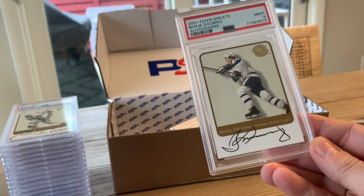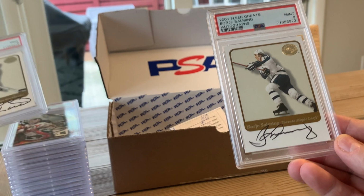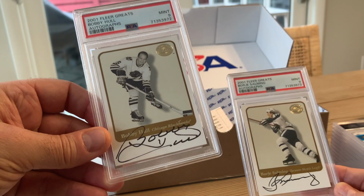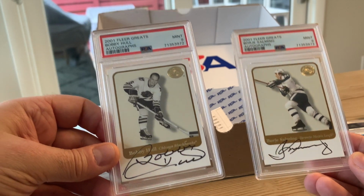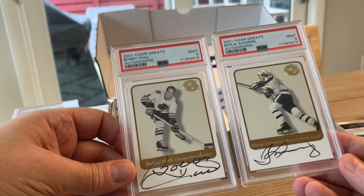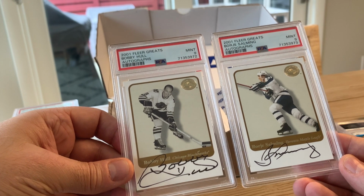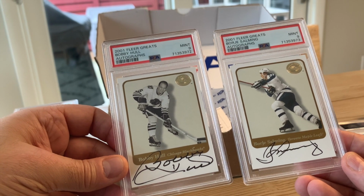Unfortunately, now that I'm looking at it, Borje Salming recently passed away, like within the last 6 months, and Bobby Hull passed away recently, like within the last 3 weeks, I think. So this is, I guess, sort of an unintentional tribute to these guys as greats of the game. Literally, they were greats of the game. Both graded a 9. I've got to be happy with those grades.